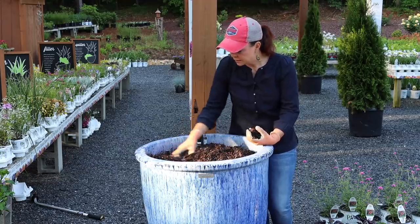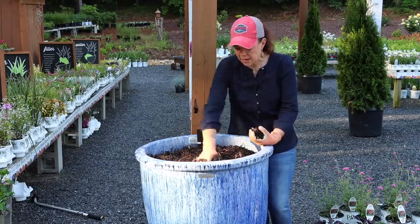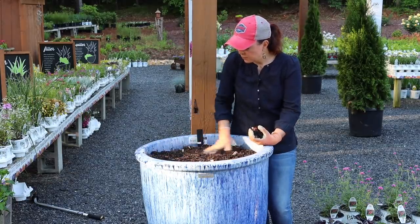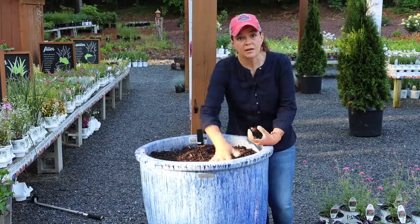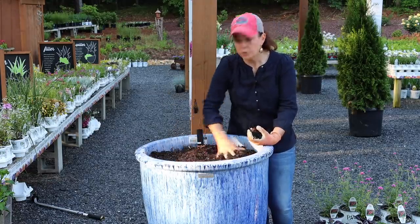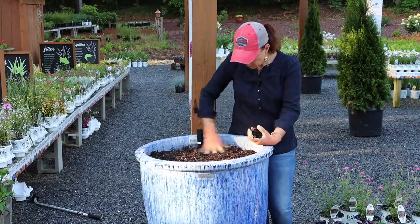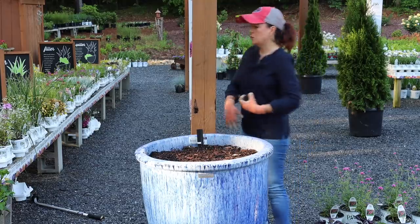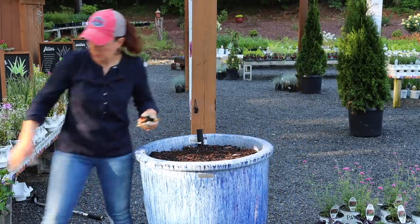Remember that the tulips and alliums for us are annuals. Because we are in North Carolina, Zone 7B, they just simply cannot come back over summer and bloom in the winter. Well, we might get foliage, but we're not going to get any blooms, so I treat them as annuals.